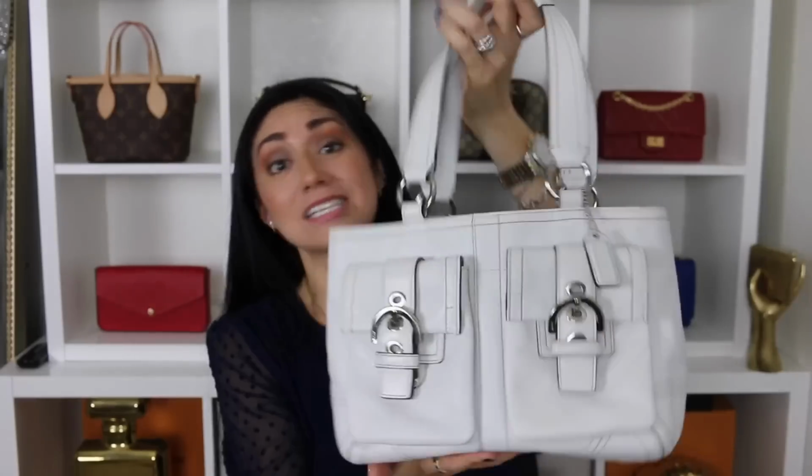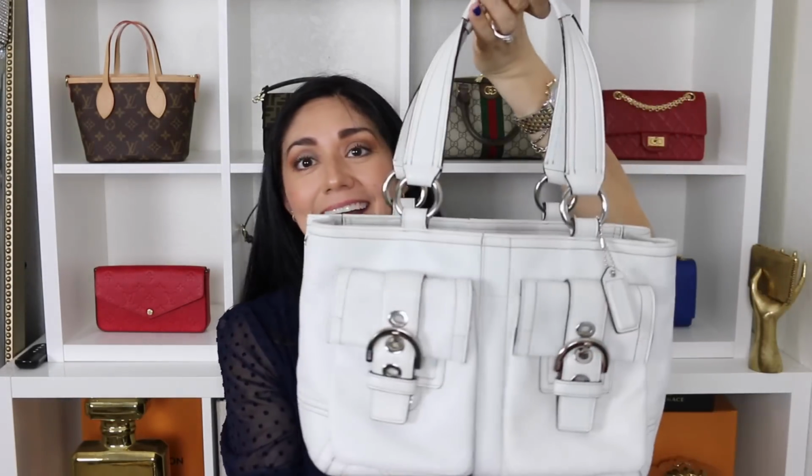And now my mom and I are kind of twinning. She wears her dark brown one and I wear my white one. I think this has been perfect so far for summer because I've already started using it and I've gotten so many compliments on it as well. But I love it. I love this bag.